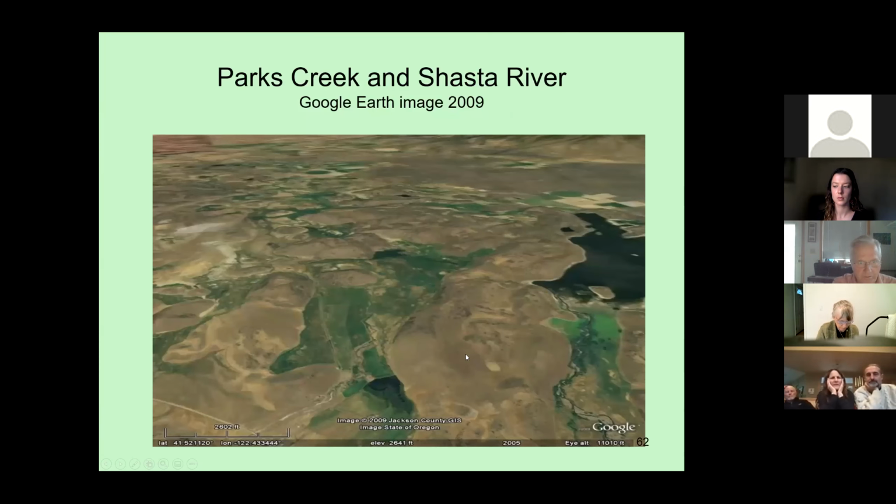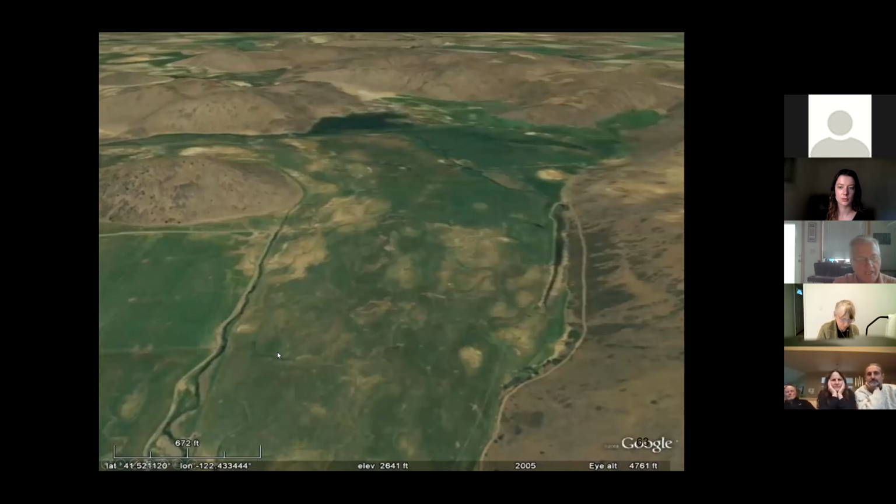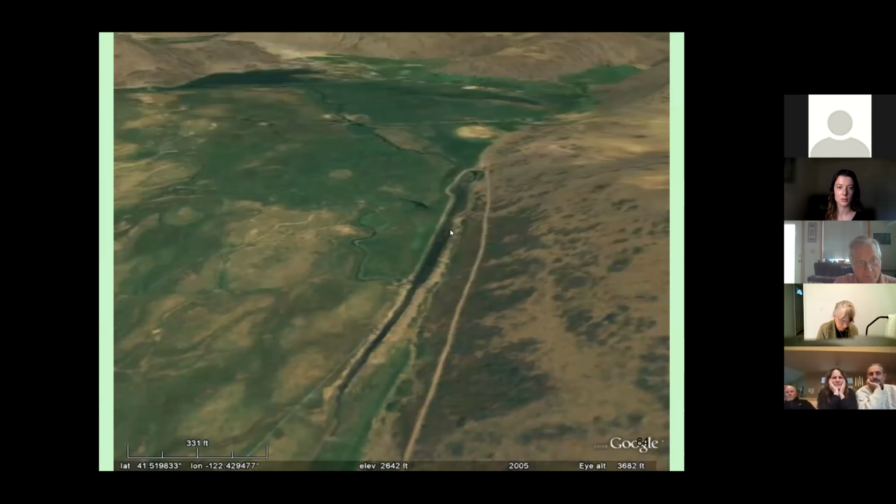This is from Google Earth in 2009. This is Lake Shastina. This is the Parks Creek watershed where those springs are. We're going to zoom in here. This is Parks Creek. It's been channelized. This used to be the marsh, and you'd have a spring-fed marsh in here. The springs are emerging all along the base of the slope as well as down in here. Try to imagine what this looked like prior to this ag development. Now we're going to zoom in here a little. This is an impoundment that's been built to capture that spring water.